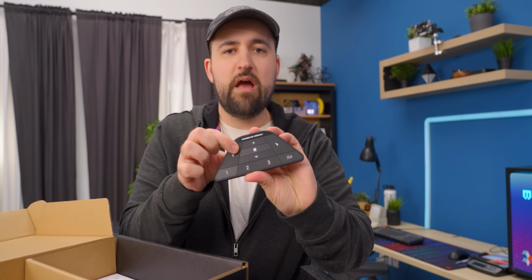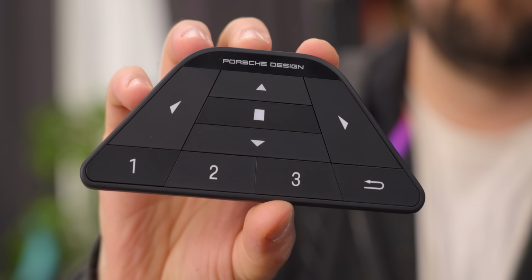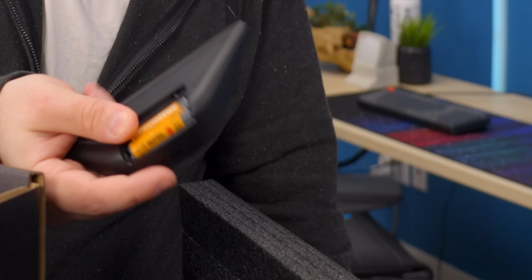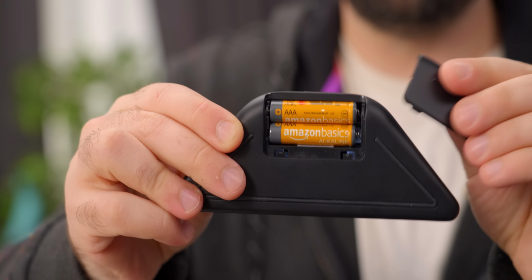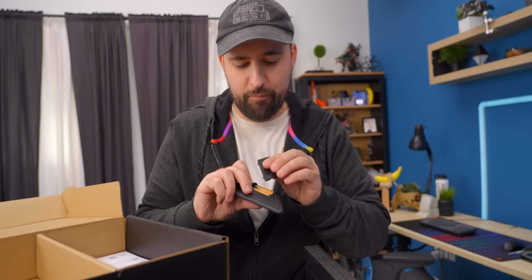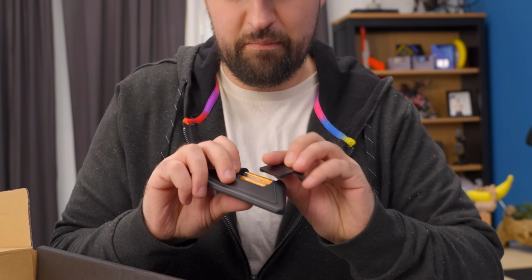This is their little controller, so you can control the OSD, I'm guessing, the on-screen display menus with this guy. I think parts of it are metal, although I'm not sure. The only major downside is that it uses AAA batteries. I really wish it was rechargeable or just plugged in. Honestly, I would be okay with the cable, but yeah, it's definitely metal or something.